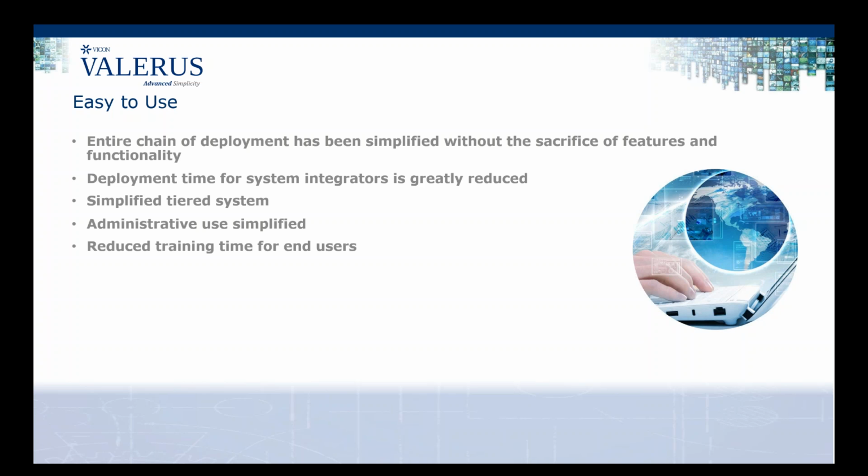The fact that we can have an IT expert and we can have somebody sitting at the front desk, they're all going to be able to use this product depending on how they want to use it. And if we have new people coming in, that reduced training time is going to help the end user as well.